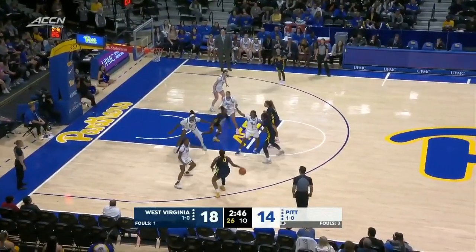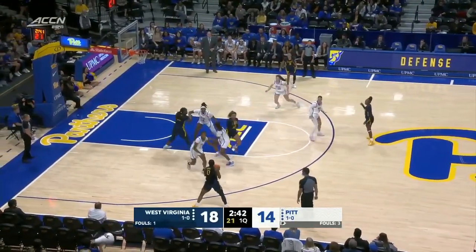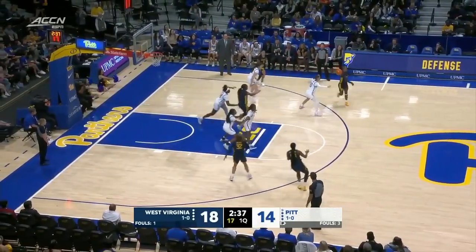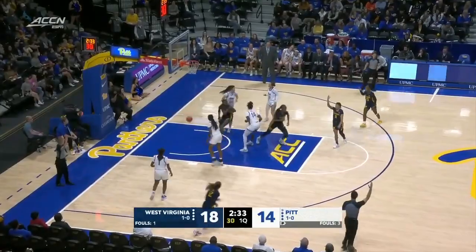Harrison with the inbounds. Hemingway looking to the top of the key. West Virginia playing on the perimeter. Watson with a 3. It's up. It's good.